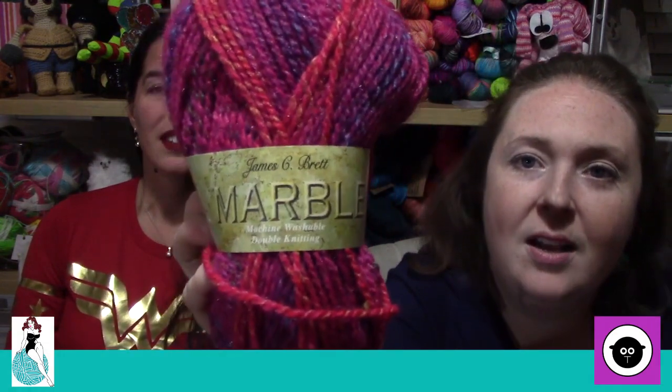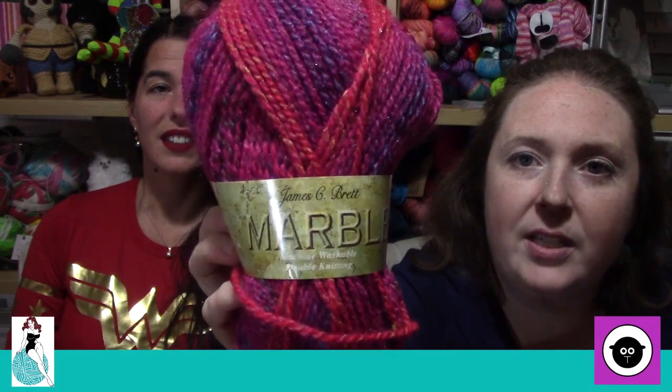So I cast it on, and it's pretty. This is the yarn. I had this in my stash. Oh, nice. So marble. I love marble. It's so good for her age right now because she's 30 and messy and active. I had 2 balls. This is all I have left right now.